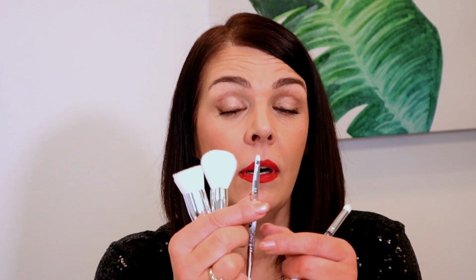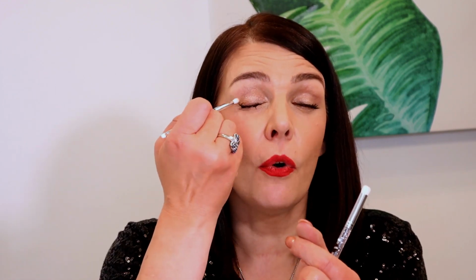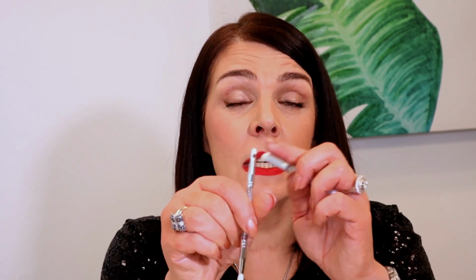This is perfect to put a little bit of liner or eyeshadow underneath, and I love this. Okay, I'm lying to you. I like these two brushes. I love this brush. It's a perfect brush for foundation. And this one I like for blending or smudging. And this one is good for eyeliner. This one maybe for concealer, a little bit too much for me, but again, if you're traveling, you need a traveling size.